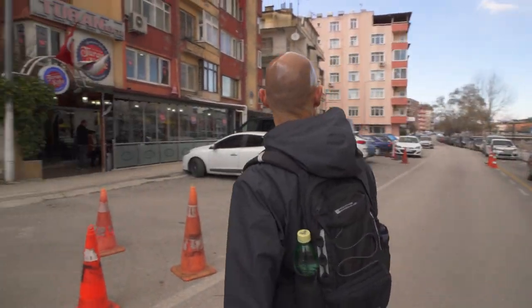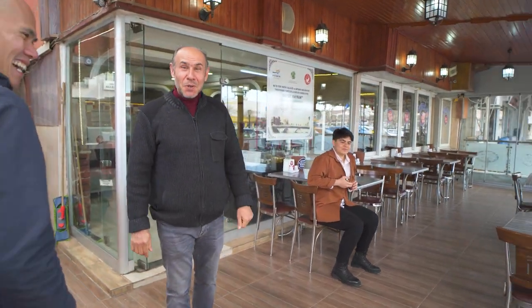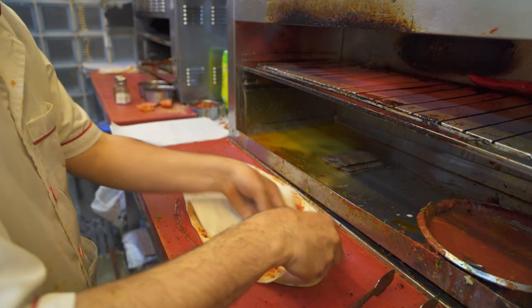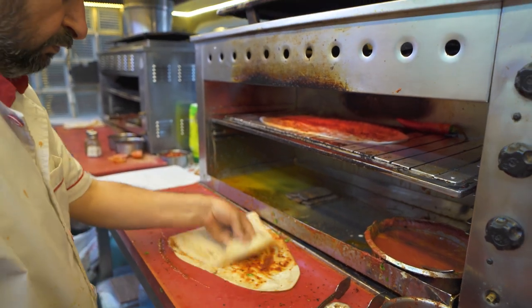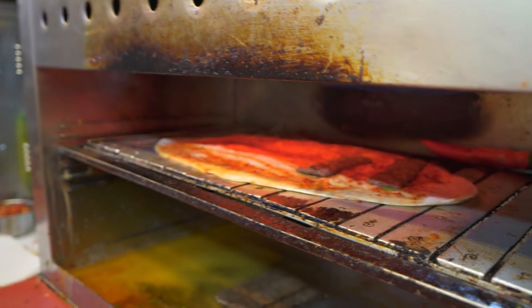It's been a big full day here in Antakya, but we have one last stop and we're going to be trying Antakya kofte. So this should be special. Merhaba. Merhaba, hoş geldiniz.